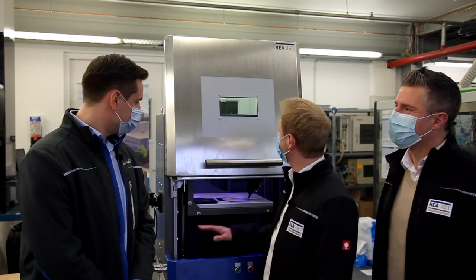For that, we need different larger machines. Here you have a laser marking machine from RiaJet. Why did you choose RiaJet? The decision was easy. RIA is a local partner, development and production in Germany, supplying us with high-quality systems that we can use to achieve good marking results.